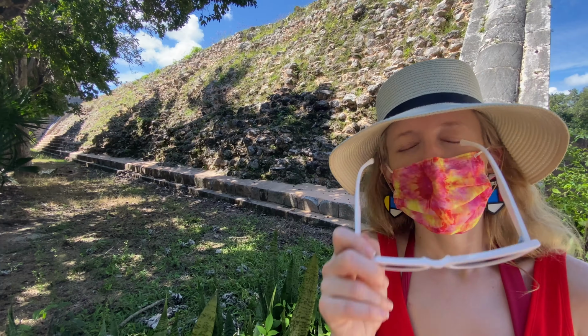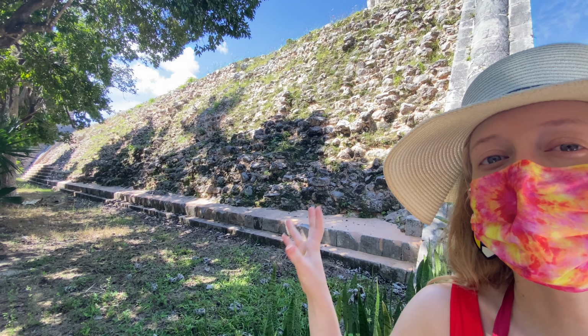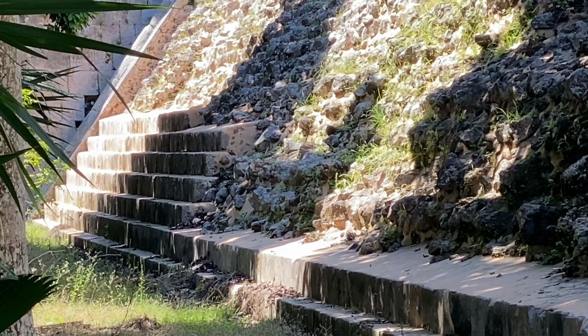Right? Wow. Behind me is the unrestored part of the ball field. You can see they started restoring the steps back there, and I think they just wanted to show you what it looked like before they started the restoration.